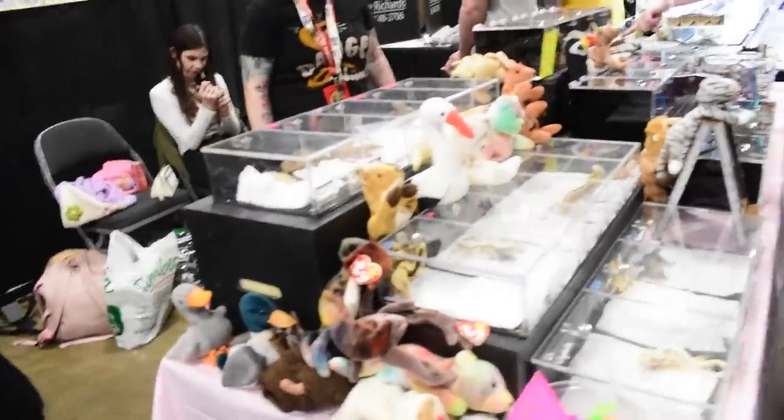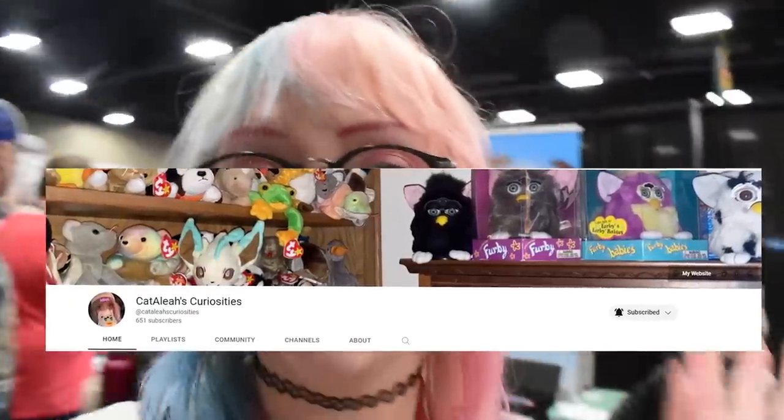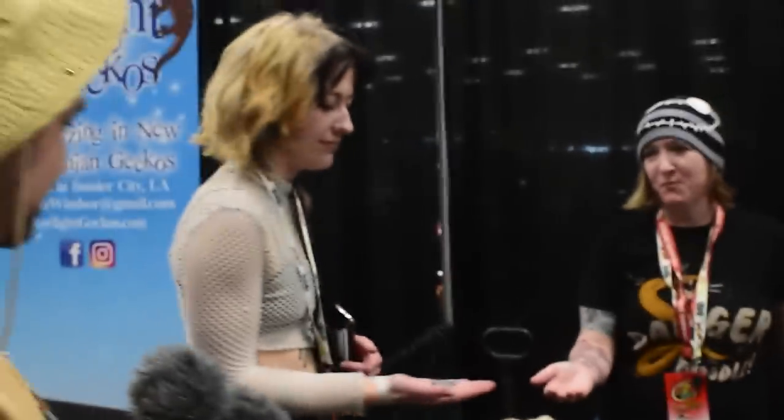My table is decorated with Beanie Babies. I started a new channel called CATALEAH'S CRITTERS, and it's going to be based around my other passion, one of them, which is thrifting, vintage stuff, collecting things, art, and all that. So I decided to start incorporating some of that when I vend shows. So I sell Beanie Babies sometimes, and I have a lot of them. I brought some with me to the show, so super duper fun, and it makes the table look super cute. Look at all these Beanie Babies.